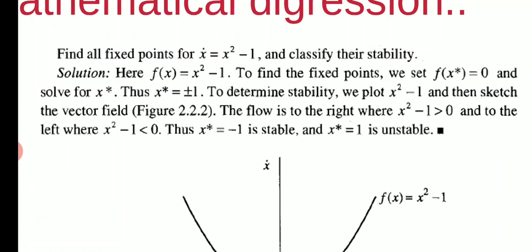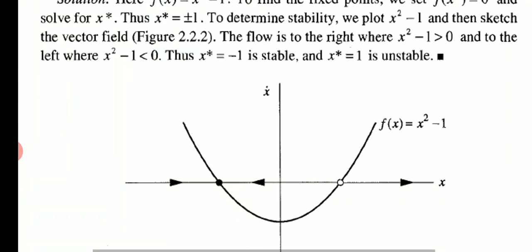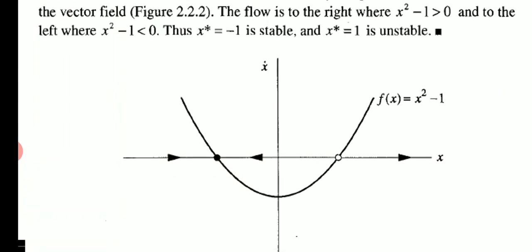তাহলে x dot equal to fx, আমাদের fx হচ্ছে x square minus 1. So it is a parabola but it does not pass through the origin, it is a little bit lower, x equal to 0 তে the value is minus 1, সুতরাং প্যারাবোলা will go down. ঠিক আছে, তাহলে প্যারাবোলাটা একটু নিচে নেমে গেছে. দিস ইজ দ্য প্লট অফ x স্কোয়ার মাইনাস 1.